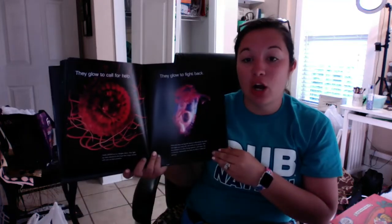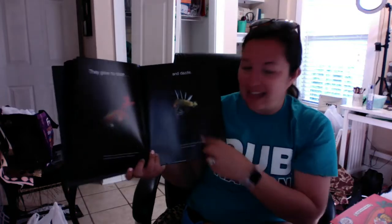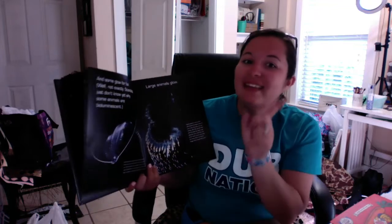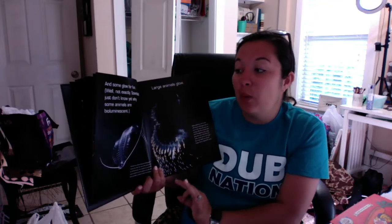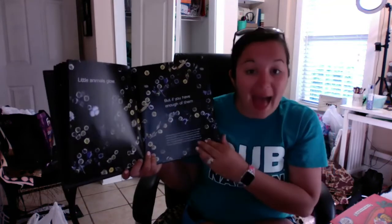They glow to trick. They glow to invite. They glow to call for help. They glow to fight back. They glow to daze and dazzle. And some glow for fun. Well, not exactly. Scientists just don't know yet why some animals are bioluminescent. Large animals glow. Little animals glow. But if you have enough of them, they can have a big effect.